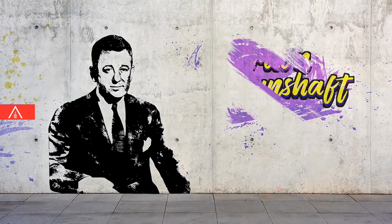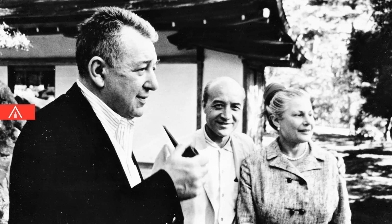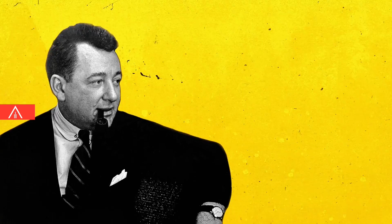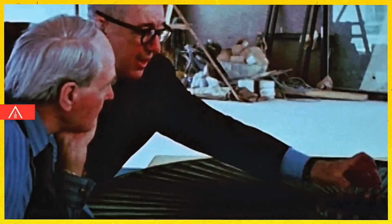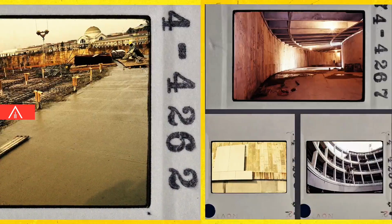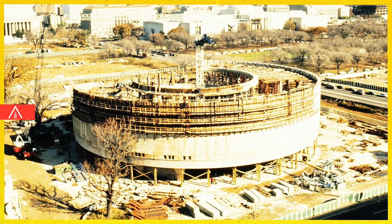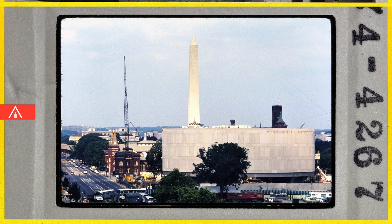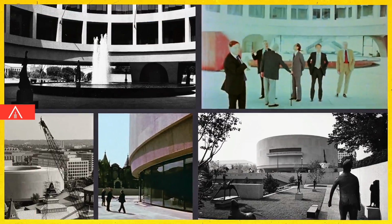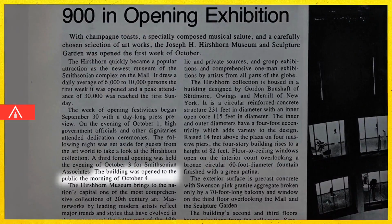When Gordon Bunshaft, an influential American architect, was commissioned to design the nation's modern art museum, he envisioned a large piece of functional sculpture, as bold as the works it would house. For this, he turned to concrete and Brutalism, whose structural properties allowed him to raise the building above the ground and provide continuous views across the National Mall. Construction of the museum took 5 years, with the Hirshhorn opening on October 4th, 1974.